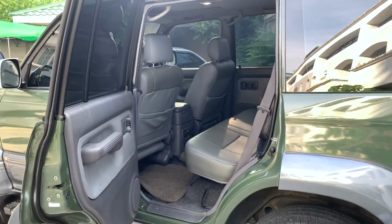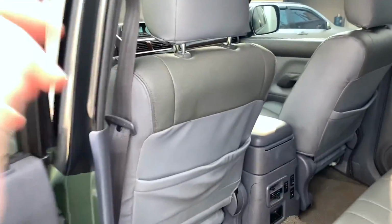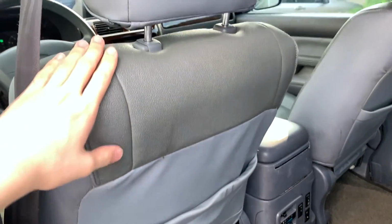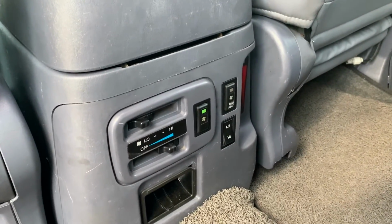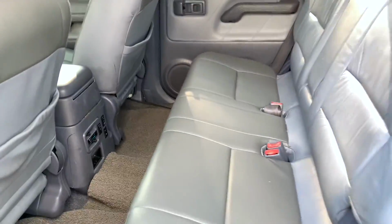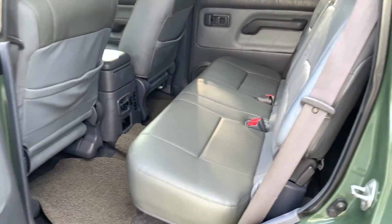Okay, first thing you notice here, same thing. You have the mismatched leather, because this is original. Well, this is the reupholstered one. Well, this is original. You have your rear manual climate control switch. You have decent space at the back. It's not the biggest, but it's pretty good for a car this size.